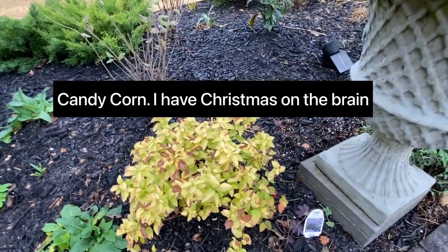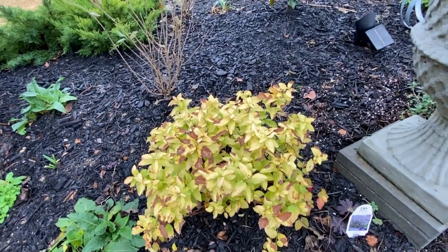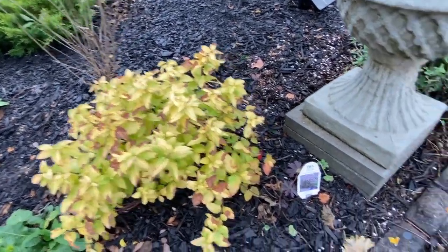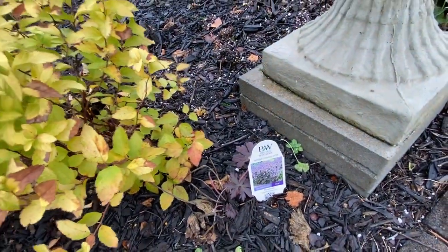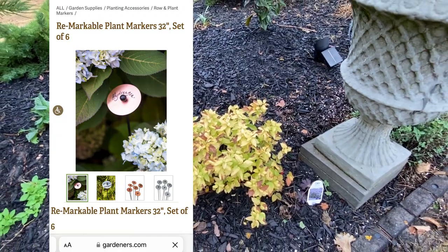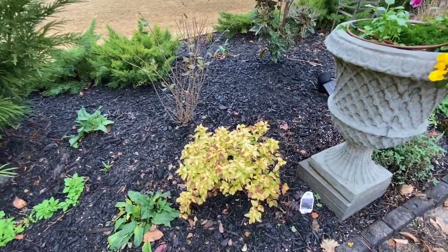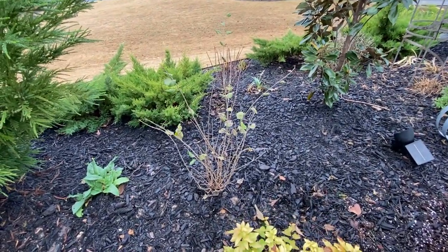This is the candy cane spirea. And then I had left some of the tags here. I want to really get me some nice tags to put in my garden just for whenever I just can't seem to think of what the name is. And this is the new lilac tree that I planted.